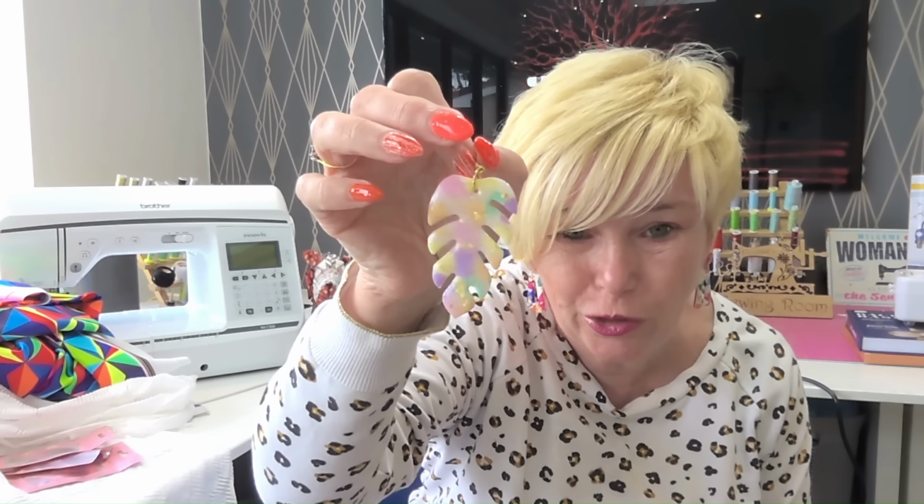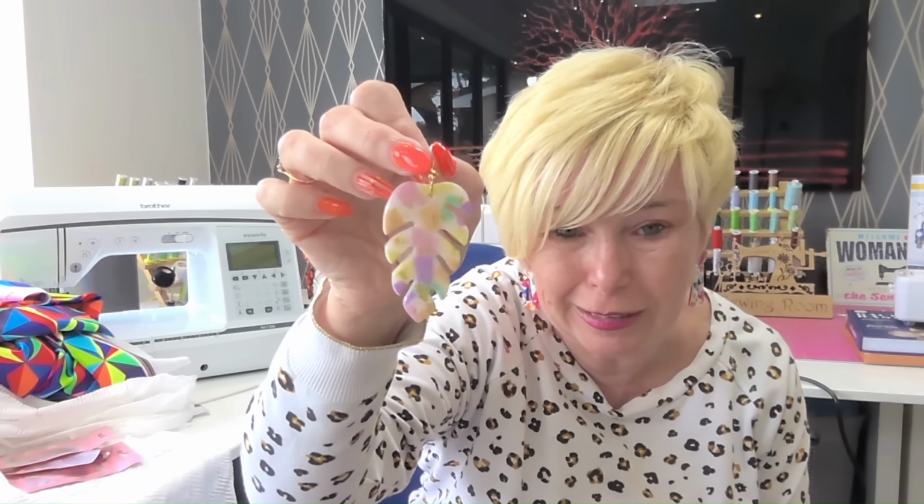So the next pair that I bought are these ones. Lots of little gold flecks in them, some green, pink and orange, and a bit of cream. Go with my nails, don't they? And then the last pair were these huge, huge pastel coloured leaves. But yeah, I'm loving them as well. Well, I'm loving them all, to be honest.